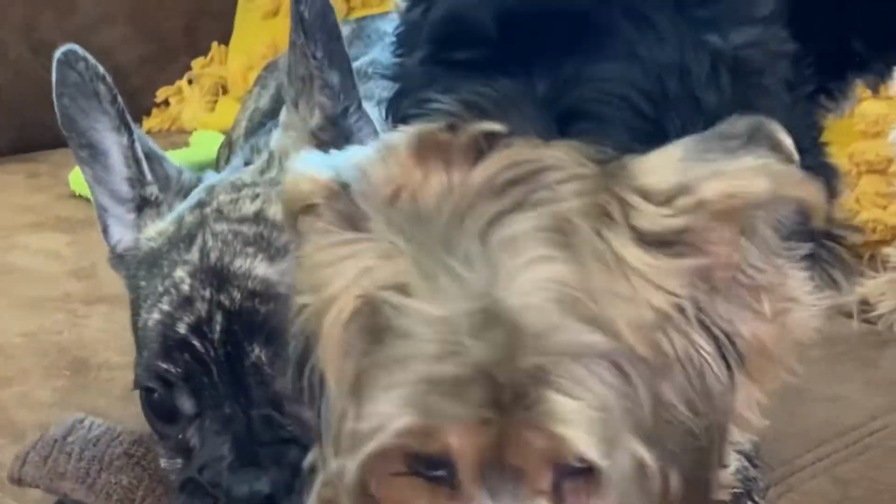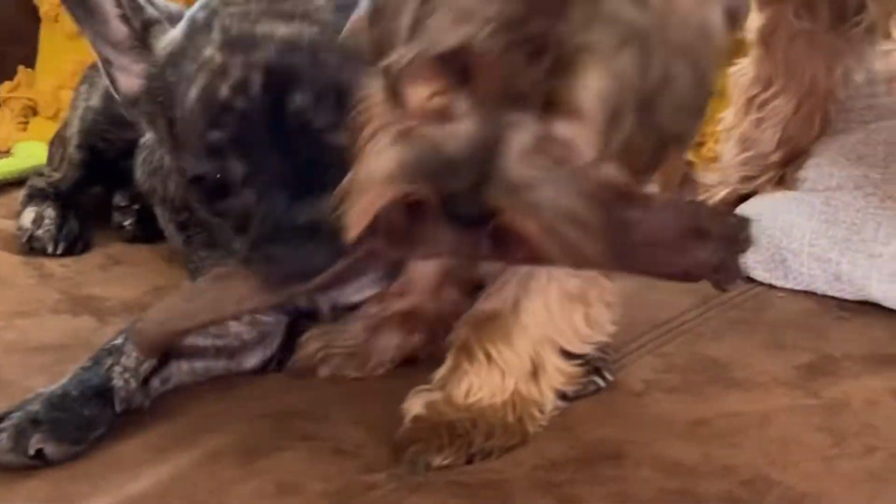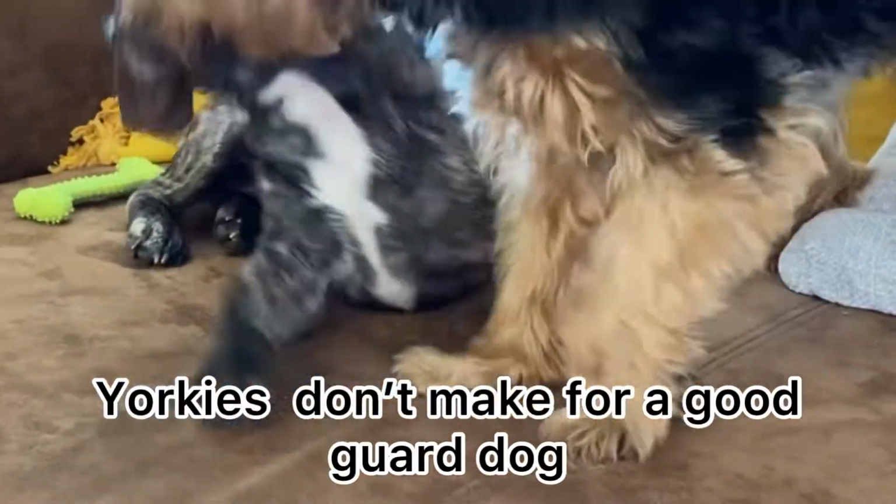You can train your Yorkshire Terrier to use a grass mat, litter box, or some other product that won't leave your floor a mess. Yorkies don't make for a good guard dog.